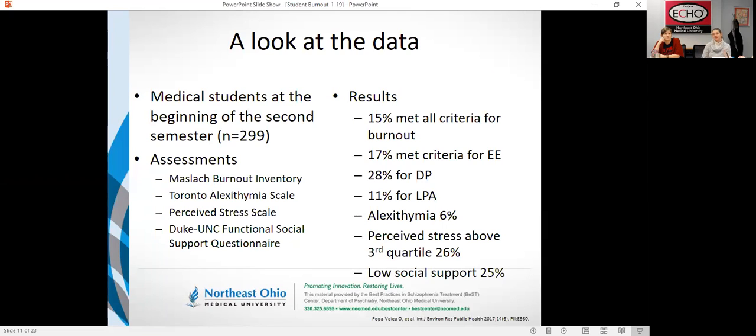6% did experience the alexithymia. The perceived stress, so those that were really on the upper end of the perceived stress scale, was 26%, so more than 1 in 4. So maybe not all of them were burnt out, but they definitely were able to express that, yes, I feel the stress that's going on. And a similar number had low social support. So that really puts them at risk.